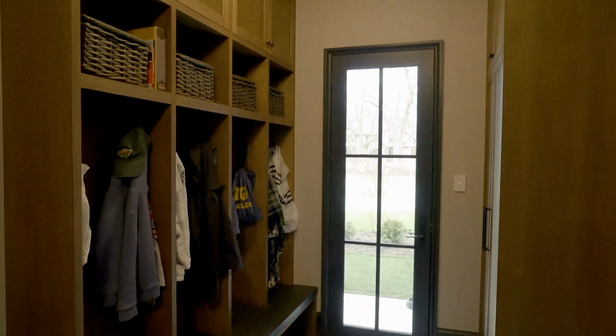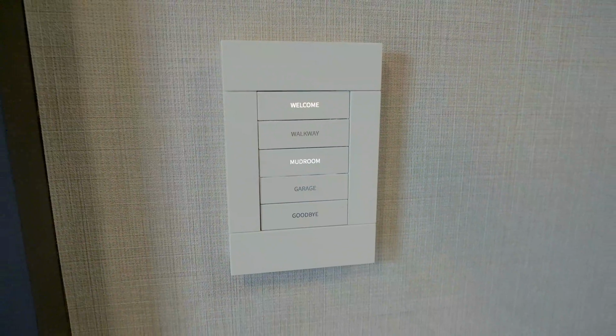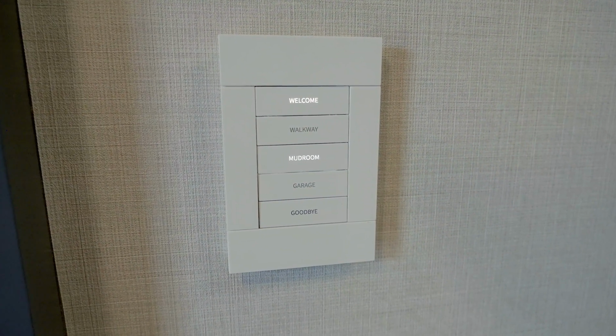Here we are in the mudroom, and what I love about this space is that they've got a keypad right at the door, so that as you come in, you can hit the welcome button, and as you leave, you can hit the button for goodbye.